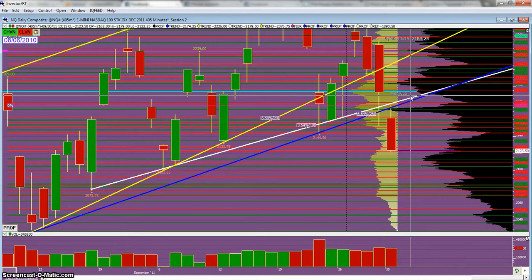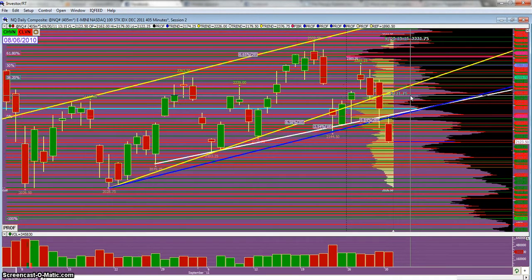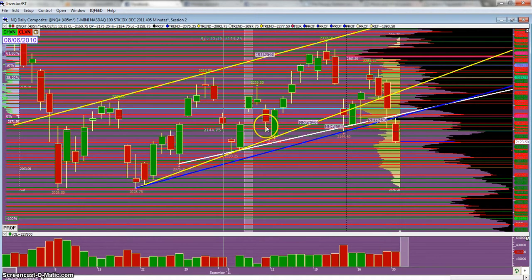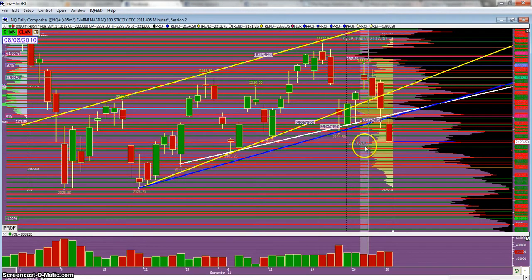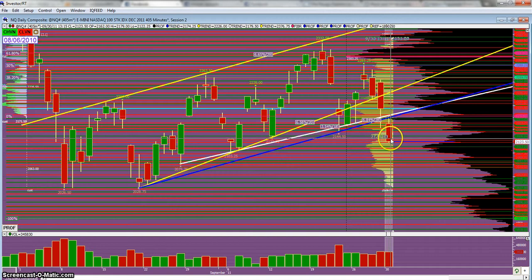Friday was pretty interesting. I had a tough time trading ES, but switched to NQ and seemed to be doing a lot better with that. But the start date for the NQ microcomposite range is August 2nd, and the most recent date was Friday, which is 9/30, September 30th.